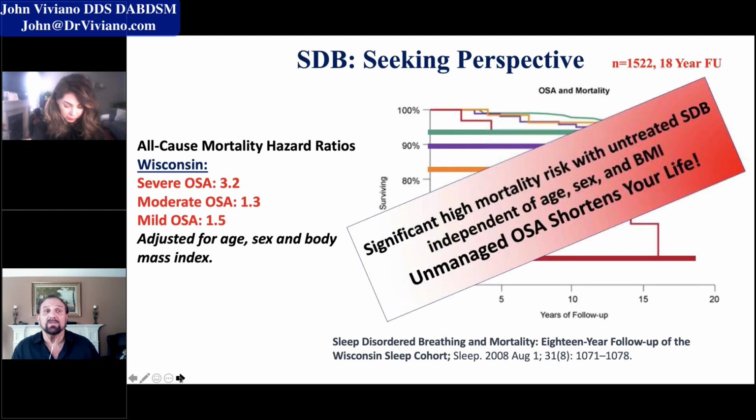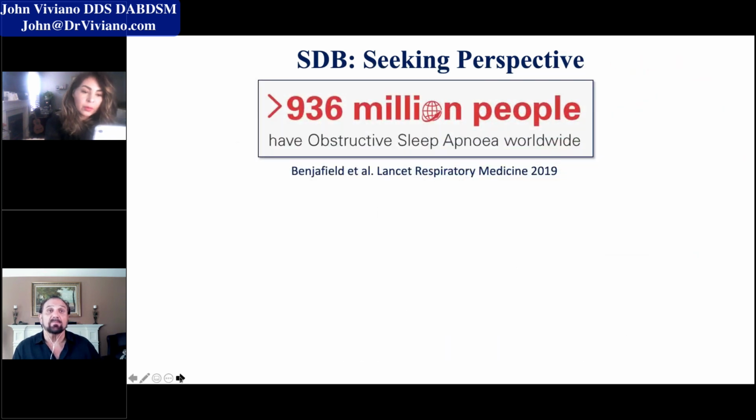So there's no question, there's plenty of evidence in the literature that there's a high mortality risk associated with untreated sleep disordered breathing. This is independent of age, sex, and BMI. Unmanaged OSA shortens your life and reduces your quality of life. Okay, so if you wonder what's the big deal aside from the snoring and you wake up a bit tired, there's a lot more to it.